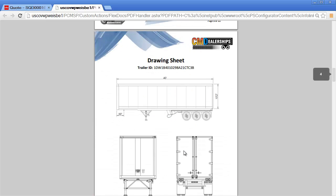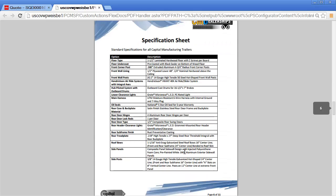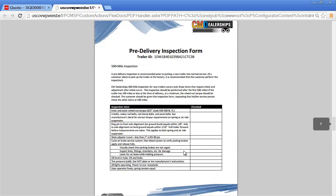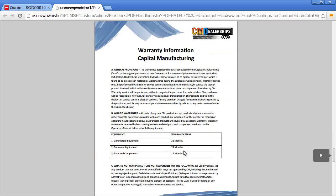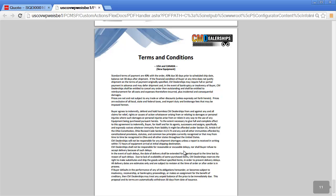The CAD drawings accurately represent the trailer configurations, and the specification sheet, pre-delivery inspection forms, warranty information, and terms and conditions have all been updated with the information provided by Nick during the quoting process.